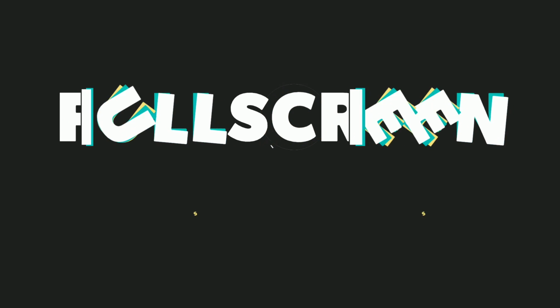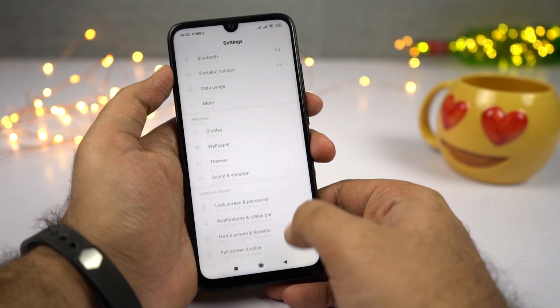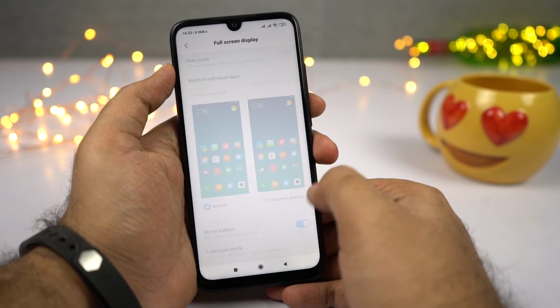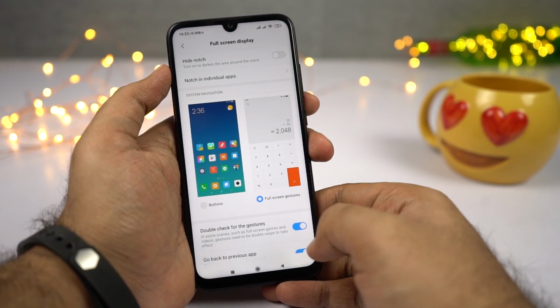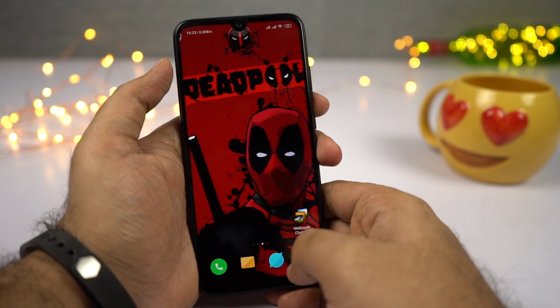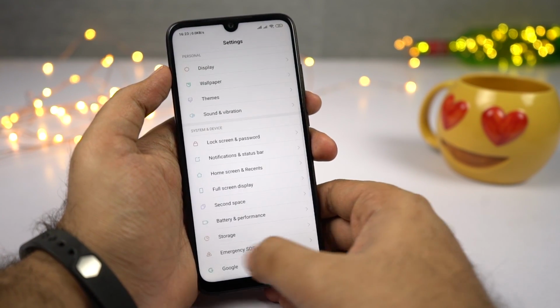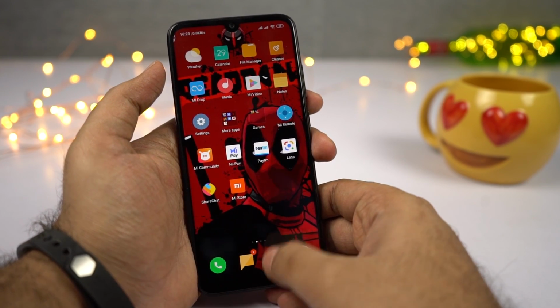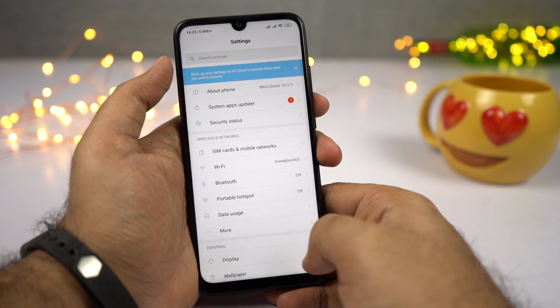Now going on next, we have the famous full screen gestures. Personally, this is my favorite implementation and probably the best implementation for full screen gestures on Android. Now for a quick preview, once you enable this feature, you can swipe from the bottom of the screen to go home, swipe and hold for recent taps, swipe from the left side or right side to go back. This is really an awesome feature and I miss it on almost all the phones, especially on my OnePlus 6T.